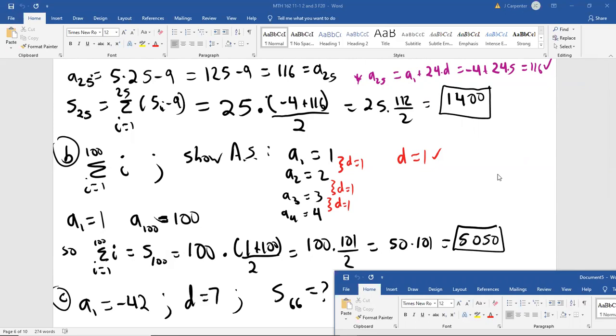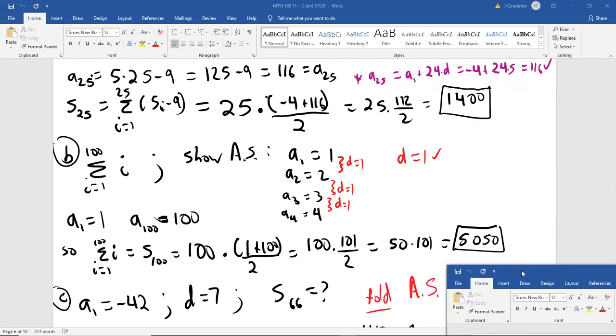What the information we're given tells us is that we have a sequence where the first term is -42. We're told the common difference is 7, which means to get the second term, add 7. To get the third term, add another 7. To get the fourth term, add another 7. And we want to find the sum of the first 66 terms. That's what that information says in front of us. Now this time, unlike A and B, we don't have to show that it's an arithmetic sequence. We were told it's an arithmetic sequence by having been given the D.